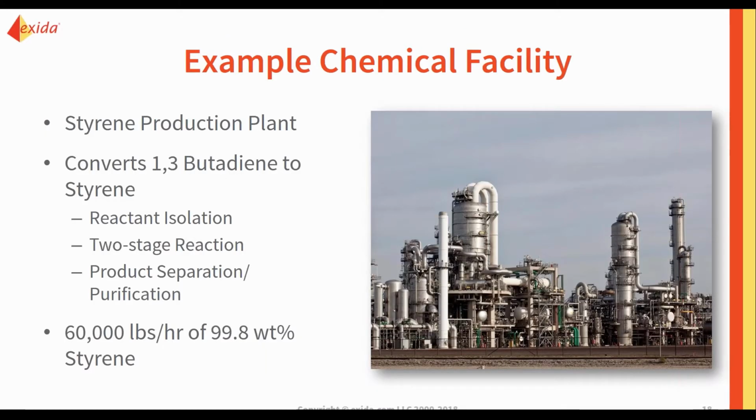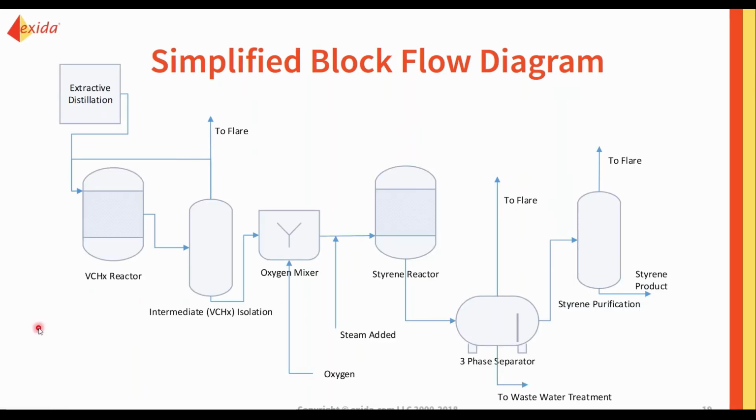To briefly review, we'll be going through this exercise using an example styrene facility. This is a plant that converts 1,3-butadiene through 2 reactions to styrene. 60,000 pounds per hour of high purity styrene is a pretty normal amount of styrene to be produced, so we can think of this as just a medium sized chemical facility. If you look at a simplified block flow diagram, we can see that we've got an extractive distillation process to get high purity 1,3-butadiene. That is fed to a vinyl cyclohexene reactor, so that is our intermediate that's produced. There are a number of purification steps and then additional mixing to add in oxygen before the second reactor. And then from the second reactor, the styrene is separated and captured with high purity.